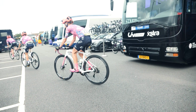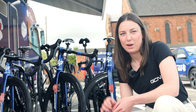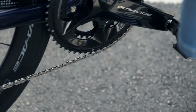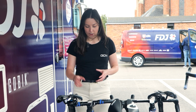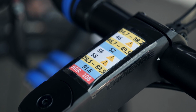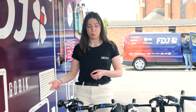So now I'm over at the FTJ Women's team, and they're running the brand new Shimano Dura-Ace 12 speed that is brand new, and also going to have a quick look at what they've got on their stems. So on the stems, the riders have got numbers, and most of the riders here will have notes on their stems, and this will show crucial parts of the race, where they need to move up, where there's a big hill or a narrow road or something that they need to watch out for. It'll also have the feed zone as well, so where they're going to pick up fresh bottles for the race, and this is really important to know for the riders.